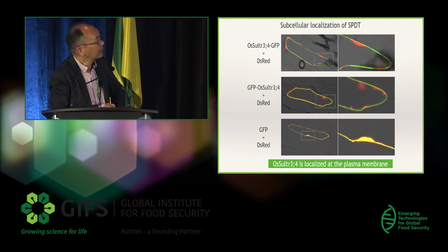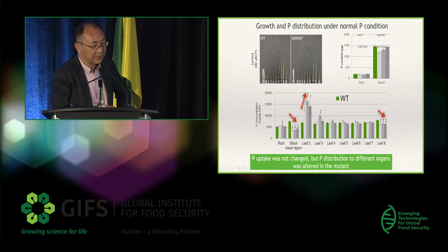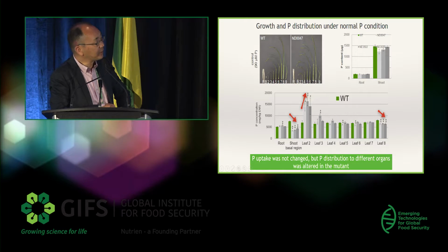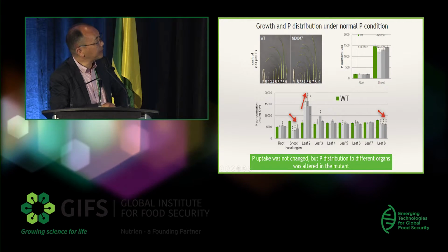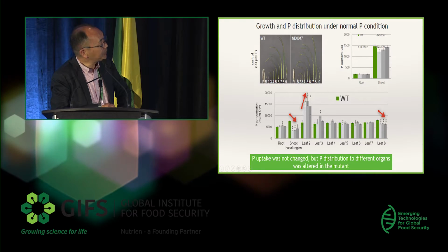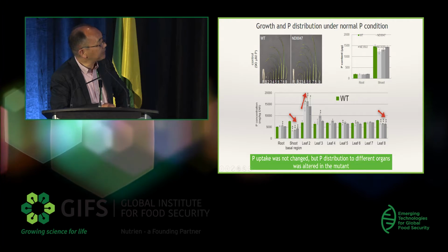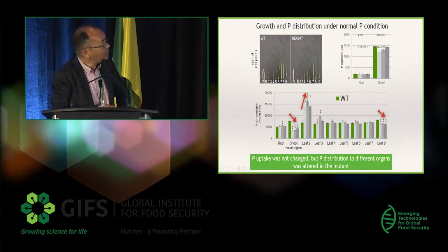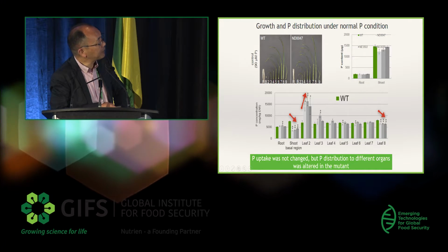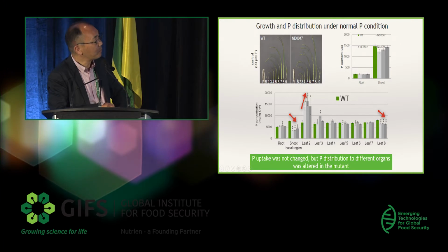Next one, please. So what happens if you knock out this gene? We did a lot of phenotypic analysis using the 3 different mutants, and this is just to show you one result. You can see that under the phosphorus-limited condition, the youngest leaf growth was seriously inhibited. But if you compare the phosphate uptake, there's no significant difference in the phosphate accumulation between the wild type and the mutants.